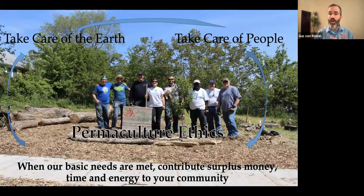Permaculture itself, while it is about many things to do with sustainability, is guided by ethics. It has three main ethics. One, take care of the earth: earth care. Take care of people: people care. And then any excess you have, you devote towards the community: community care. So you have excess money, time, energy, materials, supplies, and so forth. This is an ethical way of maintaining sustainability in your community.